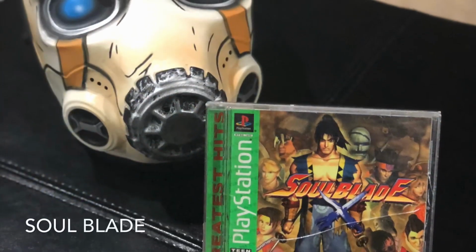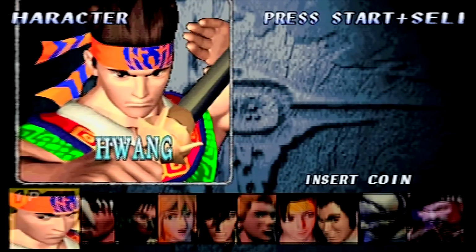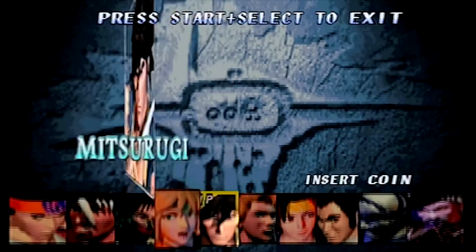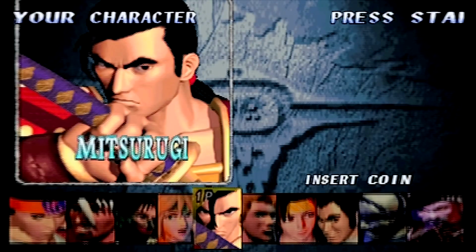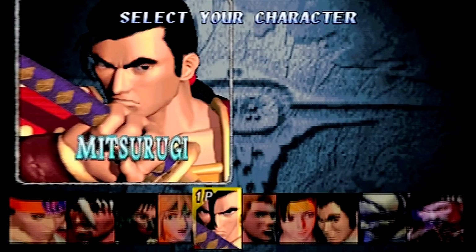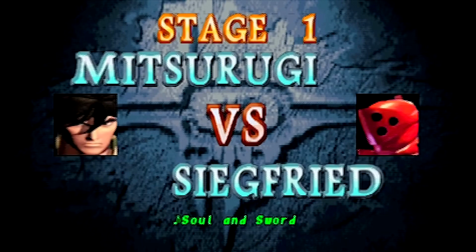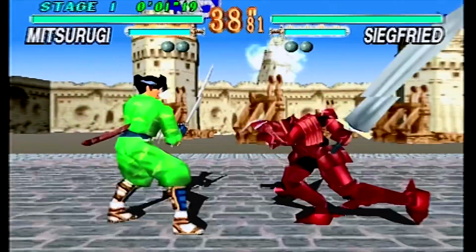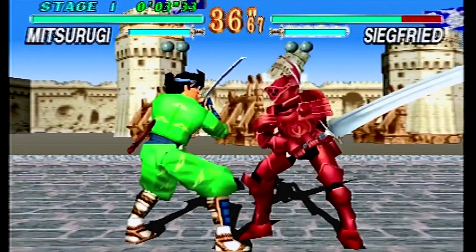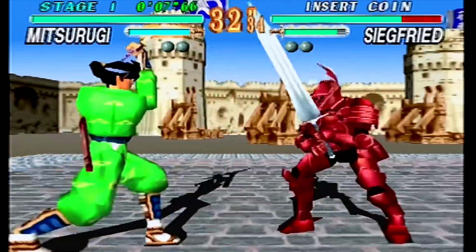Up next we have Soul Blade. Now you guys know what Soul Blade is. If you're familiar with the game Tekken, yes, it was the same company that created Soul Blade. The Tekken series was the fighting game that now is so immersive that EVO 2019 just recently finished, and I think now they're having the Majors 2019, which is a bunch of pro players gathering and trying to beat each other in the Tekken game.